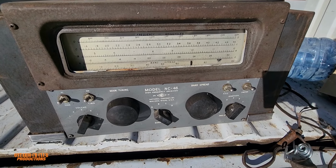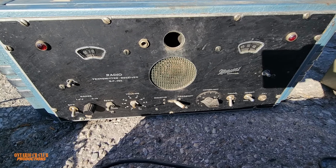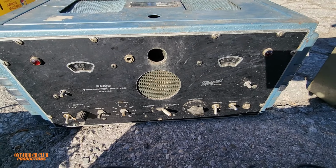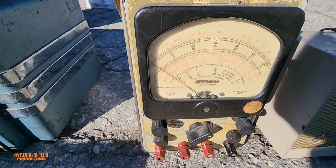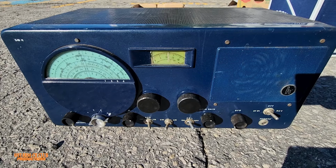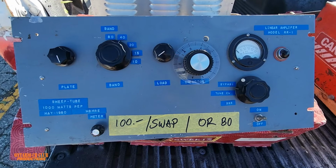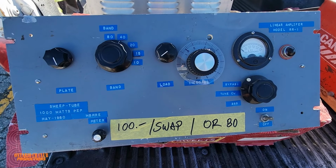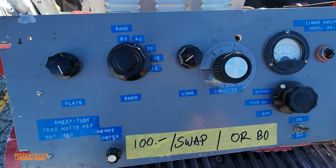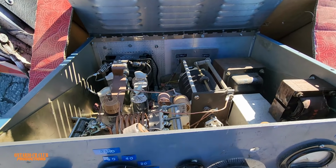This is a transmitter. It's a linear amplifier. Wow. Tubes, yeah, we can see inside, it's open. Oh, look at that.